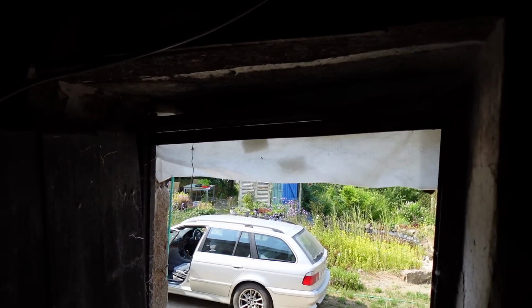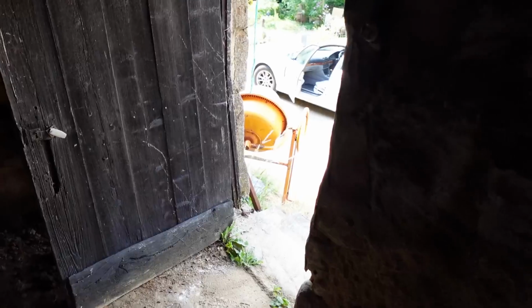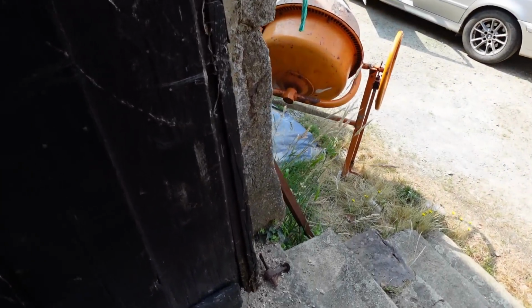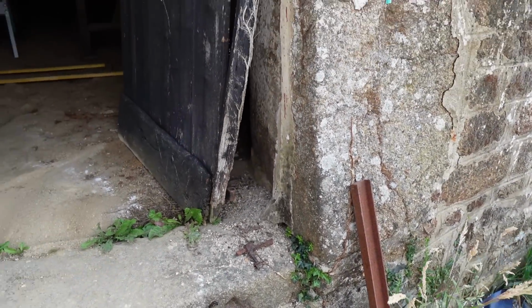I must sort that door out. Although, let's step back a little bit. Although this door is coming out, I think I might put something temporary there because it's fallen apart. The hinges have come out of the wall and it's a real pain to get in and out.